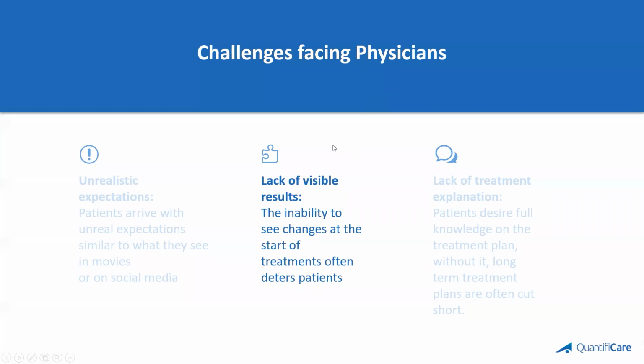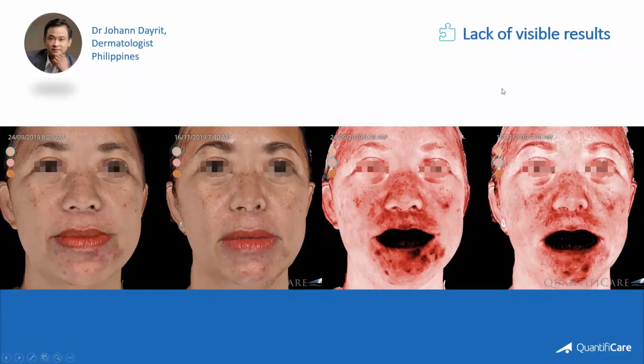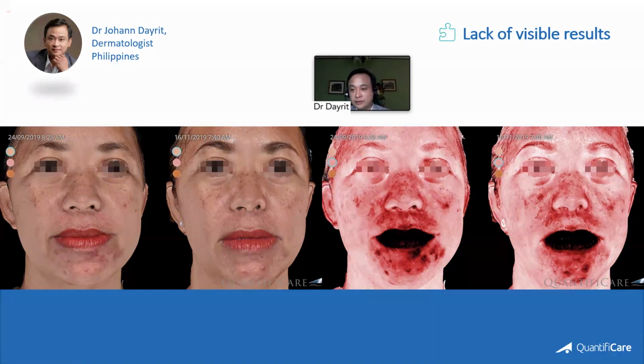All right, so then another challenge in practice: the inability to see the changes at the start of treatments. I agree with all the insights and observations of Dr. Alberto Diaspro. In the Asian population, objectivity and transparency are definitely the most vital elements in a medical consultation. Patients usually like to see how they looked and how their skin condition was at baseline and at each follow-up consult.